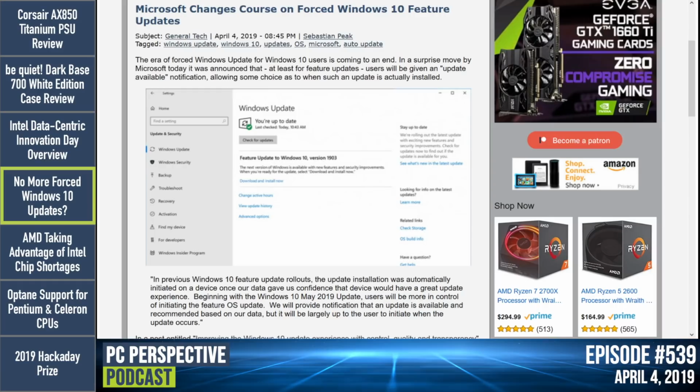But all right, let's jump into more news this week. We've got a couple stories. One of them somewhat surprising, and that is that Microsoft is finally backing off, at least a little bit, on the forced Windows 10 updates. This has been a huge issue for basically since the launch of Windows 10. But why don't you tell us what the deal is here, Sebastian?